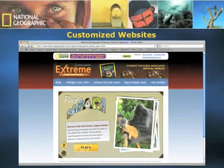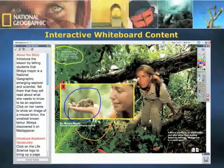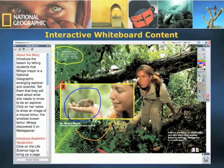Here we see an example of the Extreme Explorer's website with a game that's related to one of the articles in the most recent issue of National Geographic Extreme Explorer. In addition to the already comprehensive teaching aids provided for Explorer teachers, we have most recently integrated the interactive whiteboard content for each article in the Explorer range of magazines.